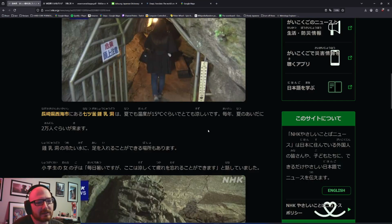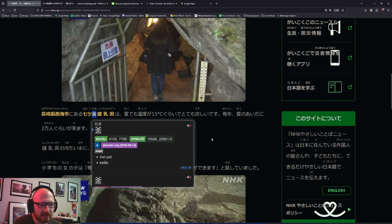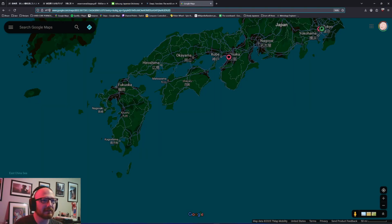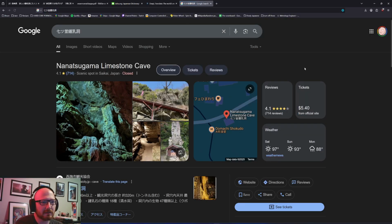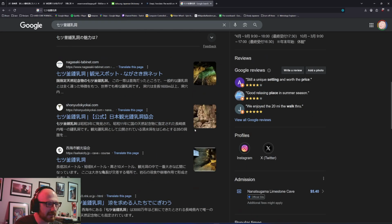All right. So, Saikai-shi ni aru. So, in Saikai City in Nagasaki Prefecture, Nanatsugama Shonyu-do. Okay, so this is the name of it here. Kama. Nanatsugama. Seven pots limestone cavern? Let's see what we're looking at here.